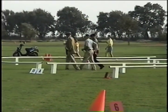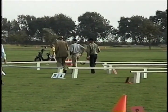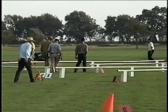The clerk and/or the technical delegate will be responsible for inspecting and approving the course.